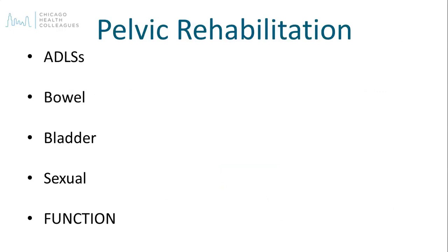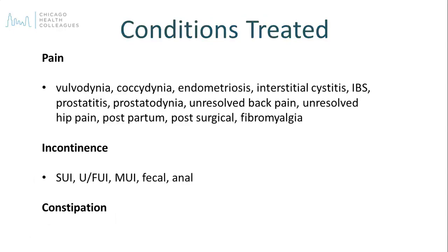Pelvic rehabilitation addresses the ability to either achieve independence or become independent with activities of daily living. We look to treat any bowel dysfunction, bladder dysfunction, and sexual dysfunction. For pain, there are many different types of pain diagnoses that come into physical therapy, which may include vulvodynia, coccydynia, endometriosis, interstitial cystitis, irritable bowel, prostatitis, prostodynia, any unresolved back pain, unresolved hip pain, postpartum pain, post-surgical pain, fibromyalgia, and of course that chronic pelvic pain that can come in for physical therapy.